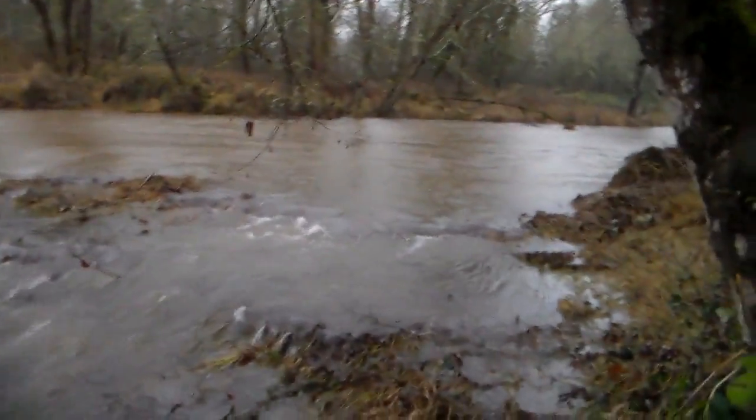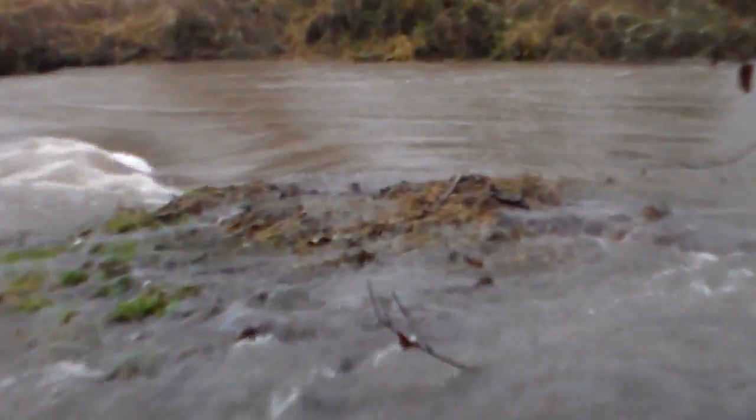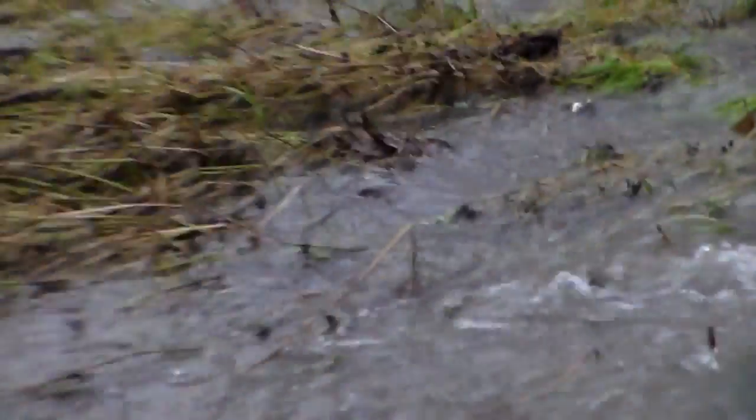This is our little stream. Yesterday, we were walking out. Yeah, we usually stand right out here and walk across some rocks to get over there. There it is. That's where we climb out and go up the hill. But we ain't going across that today.